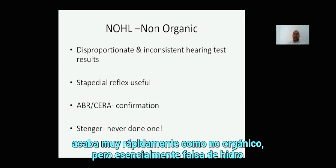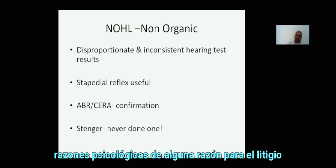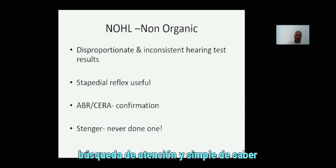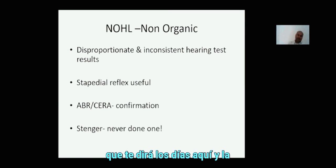Just very quickly, I want to touch on non-organic, essentially fake hearing loss. There's no real pathology for this, apart from possibly psychological reasons or some sort of reason for litigation to gain some money, or maybe some attention seeking. It's important to know that there are always inconsistencies with the hearing test, and that's often the way to point towards that. Key things to understand are that audiometry may not confirm it, but certainly the presence of the stapedial reflex will tell you that there is hearing, and confirmation comes from auditory brainstem or cortical evoked response audiometry.